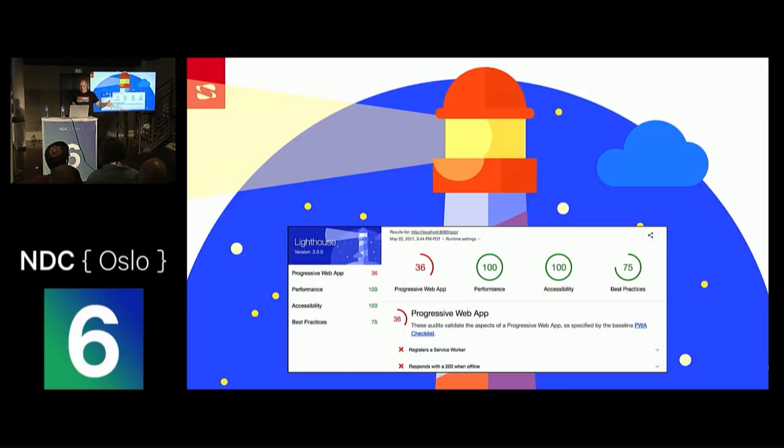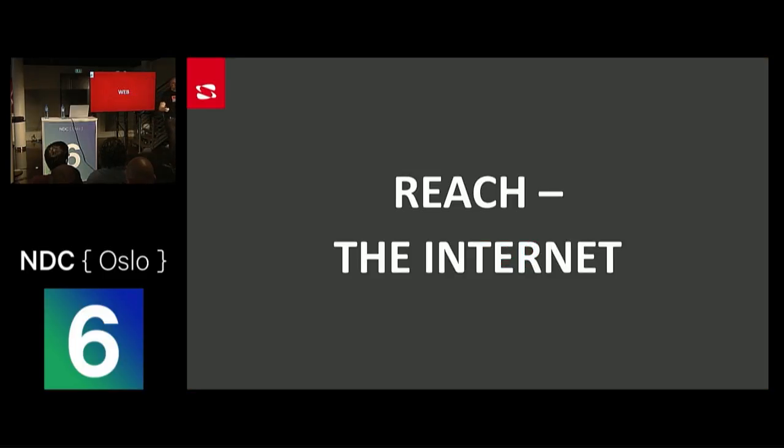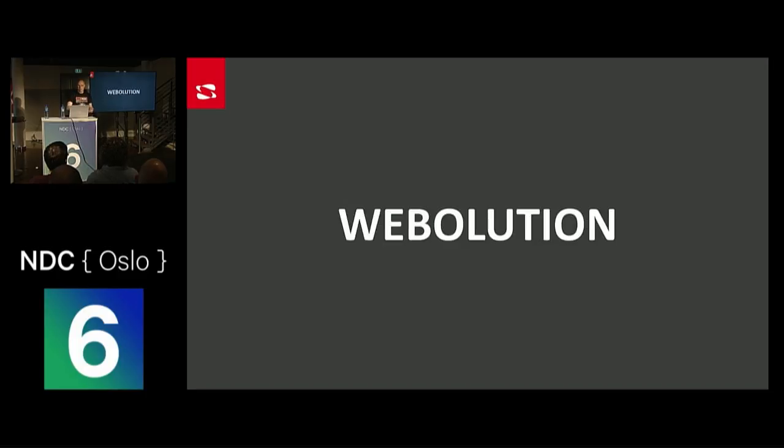So the second part about progressive web app is, of course, web. And we have at our disposal as web developers a huge reach. We have the internet. It's the biggest arena there is. And it's much bigger than, well, anything you can think of. And I want you to think of progressive web apps as not this apps thing. I want you to think of it as the next logical step in the web evolution, or webolution, if you like.